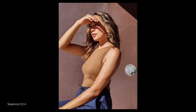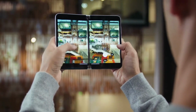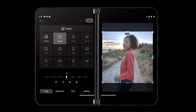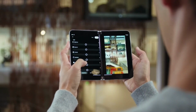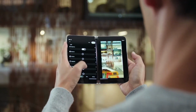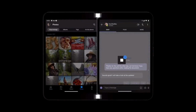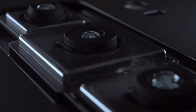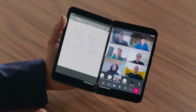Now let's talk about the price and availability of Surface Duo 2. Surface Duo 2 has a starting price of $1499, a $100 increase over the launch price of the first Surface Duo. The device is available in more markets at launch, however it is expected to start shipping on October 21st in the US, UK, Canada, France, Germany and Japan. Surface Duo 2 can be had in both Glacier White or Obsidian Black colors in either 128GB, 256GB or 512GB storage configurations. The pricing for each is $1499, $1599 and $1799 respectively.